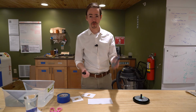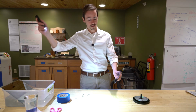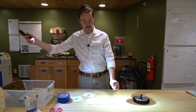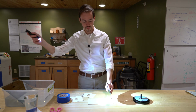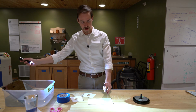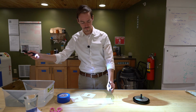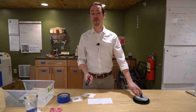But what you can also do is bring your CD out into the sunshine or use your flashlight, and you should be able to get some nice rainbow colors reflecting onto your piece of paper. So you'll see this one, we're getting a nice rainbow triangle and a little bit of an actual rainbow, circular rainbow shape. Cool. So those are a couple different ways that you can make rainbows at home.